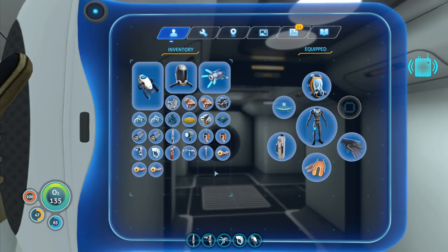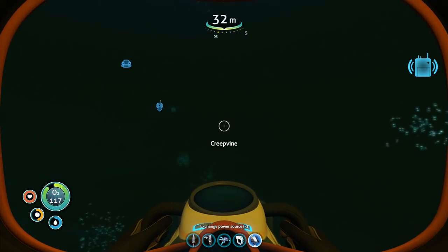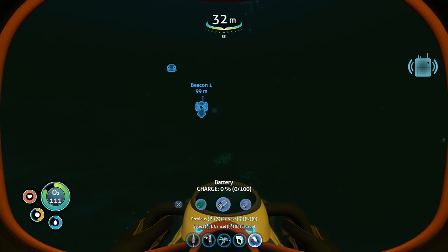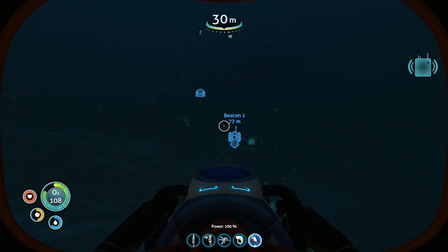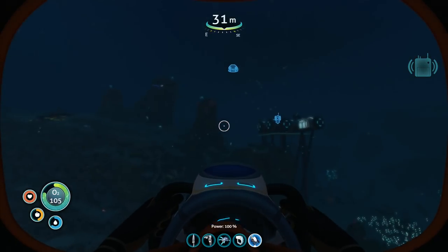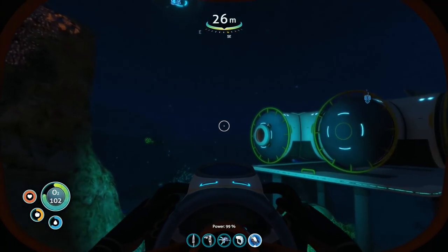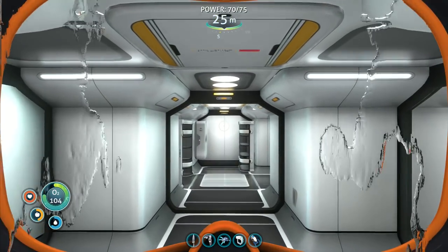The computer chip can stay there. I'm not really going to do anything with that for a minute. Let's go and get two more creep vines. And now I've run out of battery, and I can hear something growling in the distance, which is never very comforting, really. Okay, we'll run this one over here to our base. I think we've got plenty of copper, so I can make a few more batteries in here as well.